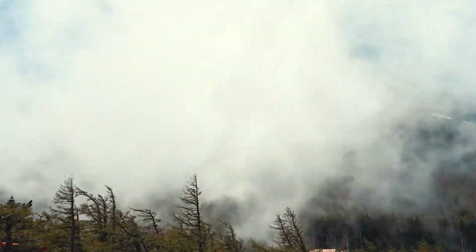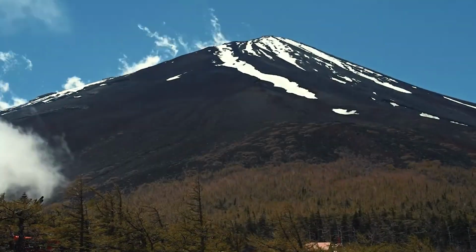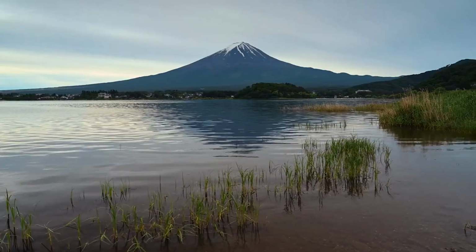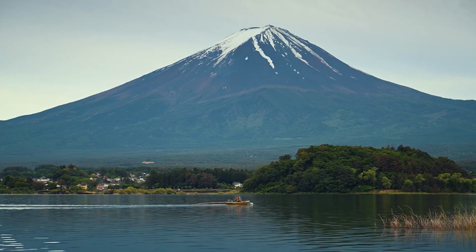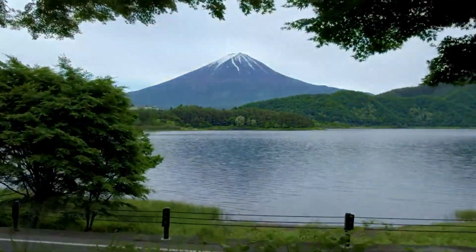It's actually a composite volcano. What does that mean? Well, rather than being a simple single eruption, Mount Fuji's iconic shape was created over thousands of years by numerous eruptions, each one layering more lava, ash, and rock on top of what came before. Think of it like a geological lasagna.